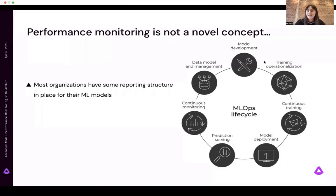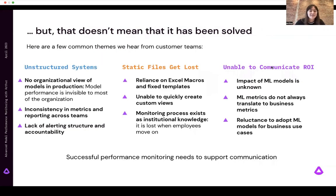Starting off, it's important to note that performance monitoring is not a novel concept. Most ML teams, if not all, have some way of reporting back what's going on with the model. This is because businesses put models into production to achieve business outcomes. There are very few business outcomes where people don't care to go back and understand whether or not it's working. However, even though so many teams have different ways of reporting back how performance is working, that does not necessarily mean that it is a solved problem.